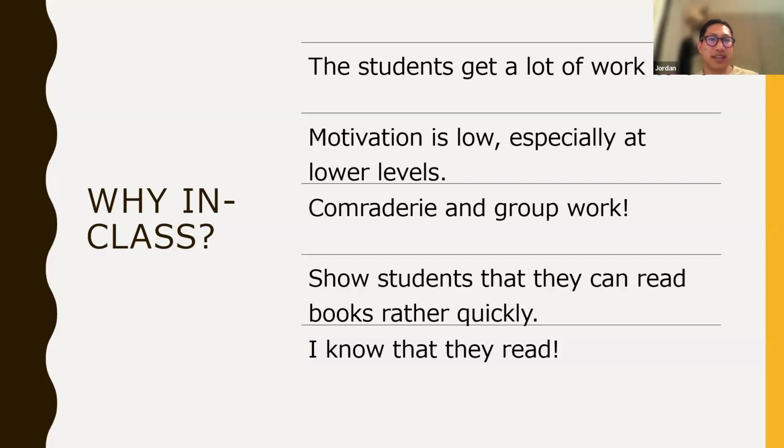It makes it more dynamic in that they can actually do something else with it than just reading. The fourth reason is to show students that they can read rather quickly. Some of these activities only take between 15 and 30 minutes, depending on the length of the book you choose, up to maybe 1,500 words. And when they realize that they can do that in one sitting, 30 minutes, they're like, okay, I can do this sometimes. So it helps them to get into that mentality.